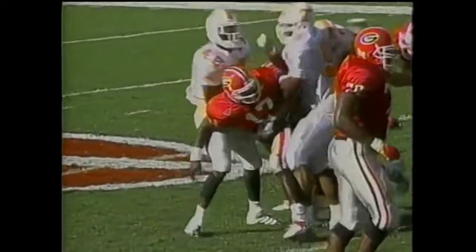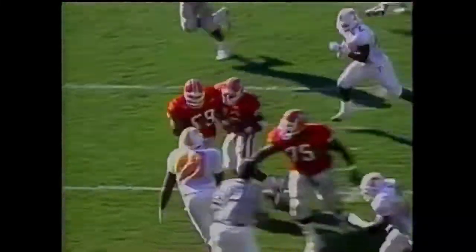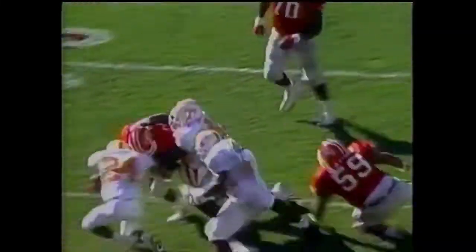That time, Tennessee almost got him sacked. He fell about 8 or 9 yards deep, and as he was falling he was able just to flip the ball to Gary. Yeah, that was a second choice for sure.